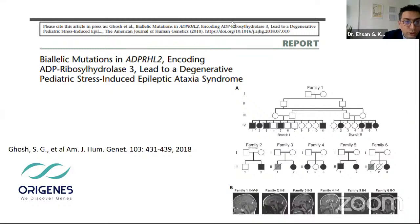Okay, and also another gene called ADPRHL2. So these are all patients that have been unknown or undiagnosed for many years. Six different families. Mutation in this gene has an effect on the back of the brain called the cerebellum, and it causes pontocerebellar hypoplasia, and all of them have been diagnosed with ataxia. The disease is called pediatric stress-induced epileptic ataxia. So when the patients were under stress, they had episodes of ataxia, called epileptic ataxia. Okay, attacks of epilepsy with ataxia.